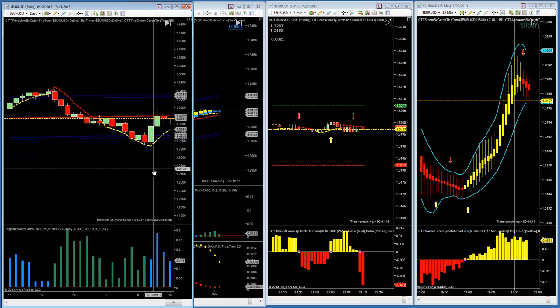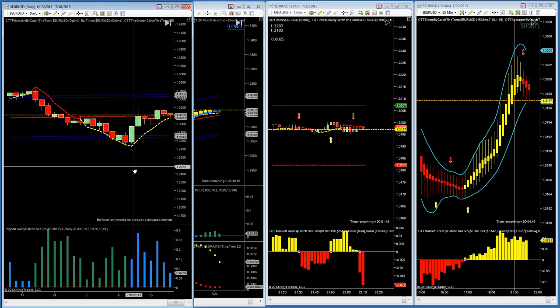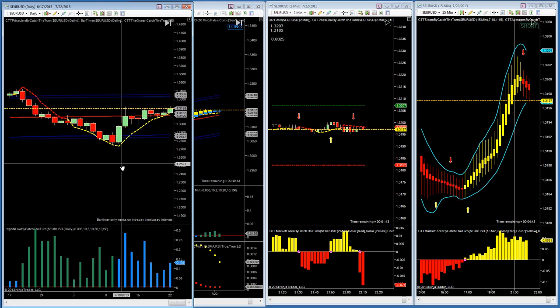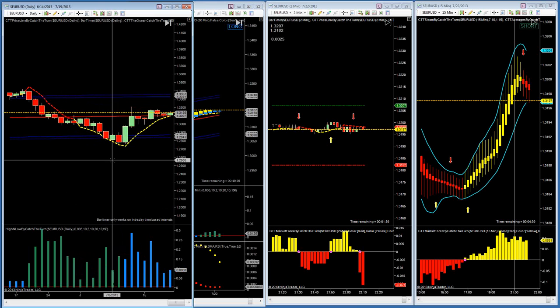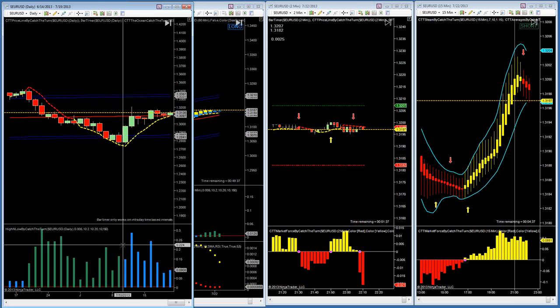And if you can tell also, the moment that we turned long, high and low didn't even confirm yet. It was still waiting for better price action. So it wasn't until just right there that it registered that we actually are long.